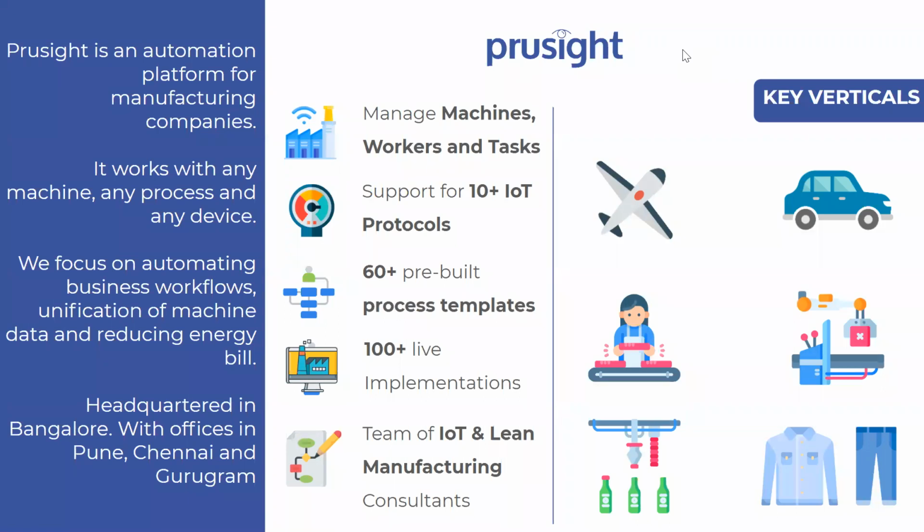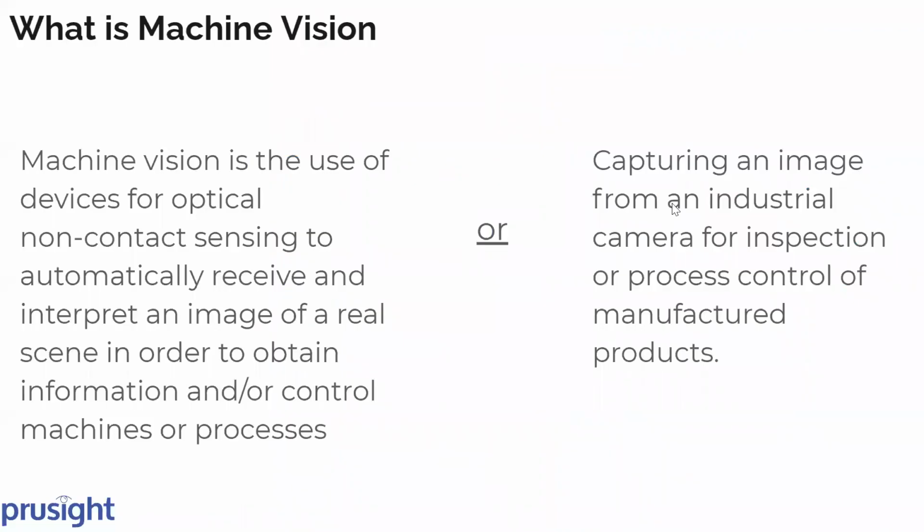So just to start with today's topic, what exactly is machine vision? By definition, vision refers to the image data set which hardware generates. In most cases, the image is generated through a camera. The camera captures a particular image, and using that camera we can take that data and interpret it.